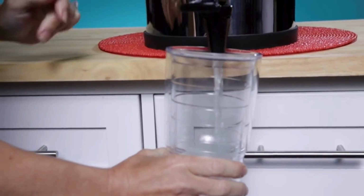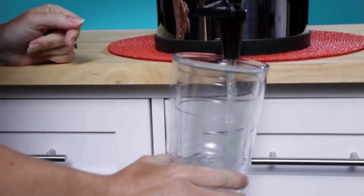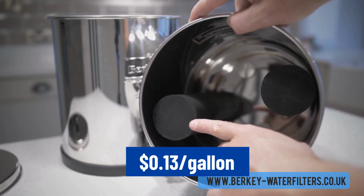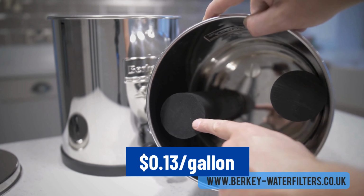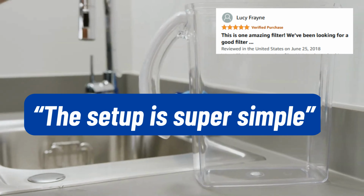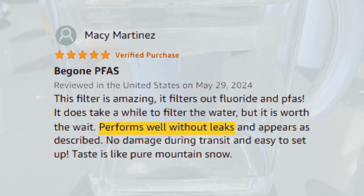The Big Berkey offers a filtration capacity of approximately 3,000 gallons per cartridge, and its filter cartridges are priced at a minimal rate of $0.13 per gallon. Clearly Filtered wins this round as it is easy to set up and doesn't have many leakage issues.